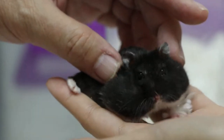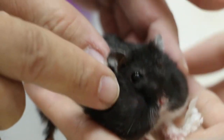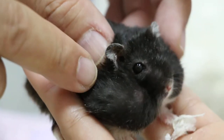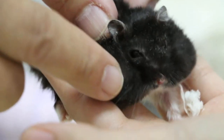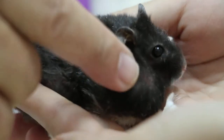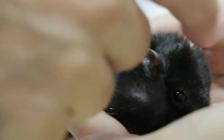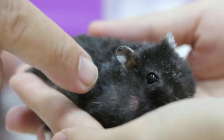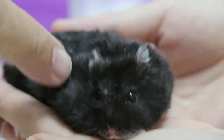So the hamster comes in because of an impacted cheek pouch, or two actually, right? This side is the one that is always this big. The complaint is a swelling on the right hand side. Although the left hand side is swollen, I think it will go off. So the owner suspects that this is an impacted cheek pouch.